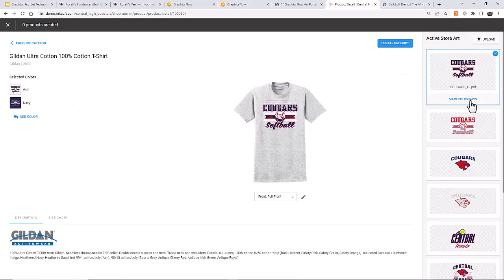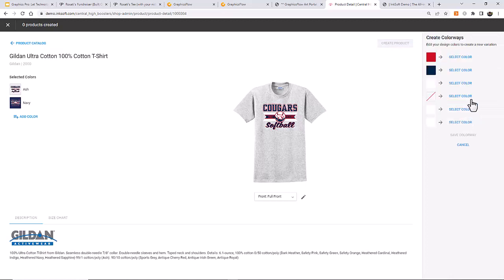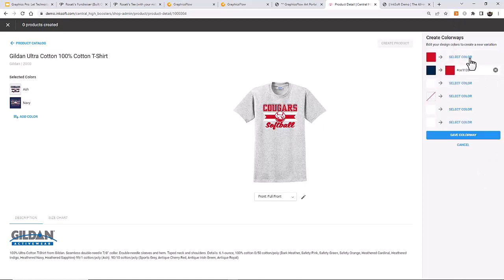So what we're going to do is create a colorways. I'm going to say view colorways, create new colorways, and I'm going to take the navy in the graphic, and let's see here. I'm going to make the navy red. So I'm going to select a new color. We're going to make the navy red. Actually, we'll just leave it like that. I think it will look good.